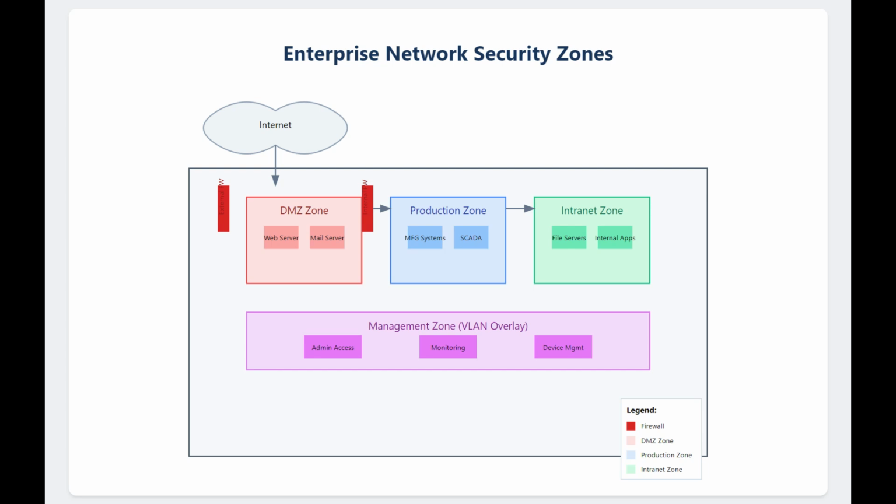What sets this zone apart is its strictly controlled access mechanisms, ensuring robust security for critical operations. Moving to the Intranet zone, this area serves administrative personnel with controlled yet less restrictive access compared to production environments. For instance, manufacturing areas within the production zone require enhanced security measures to protect critical manufacturing processes from unauthorized access. The management zone operates as a secured environment with strict policy enforcement.